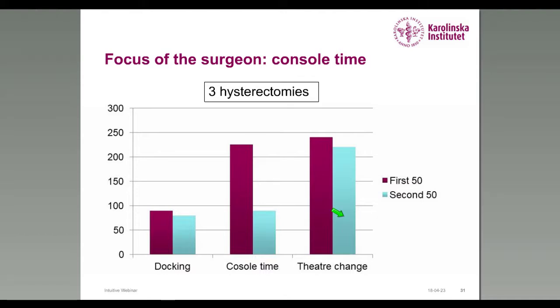These are data from an actual hospital in Sweden. So this is looking at their first 50 cases, these here, and compared to their second 50 cases. When I started proctoring this hospital, they had long docking times, long console times, and long turnover times. When I came back to proctor again, the console time was reduced significantly. So this is what happens when surgeons get proficient. And I'd be surprised if console time doesn't drop after a while.